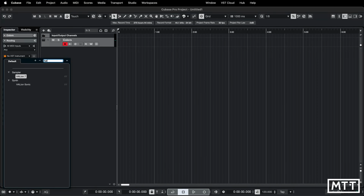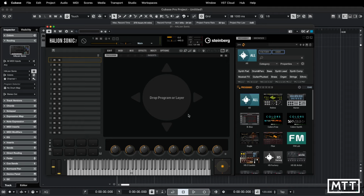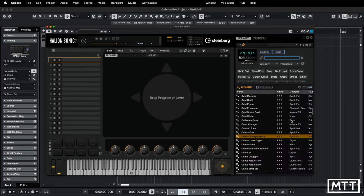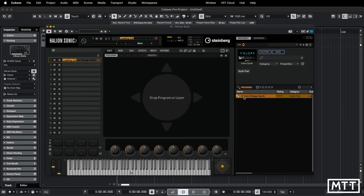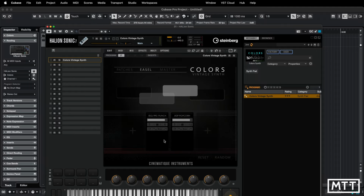So you may not be aware, but Colors is actually accessed via Halion Sonic, or Halion if you have it. And then you can just click on it here. So you should see it in the media bay on the right. And click it here and then load it up. So you get a single patch, but then you select the different patches using these different boxes here. And there is some editing, etc. you can do. So there's fun to be had here.